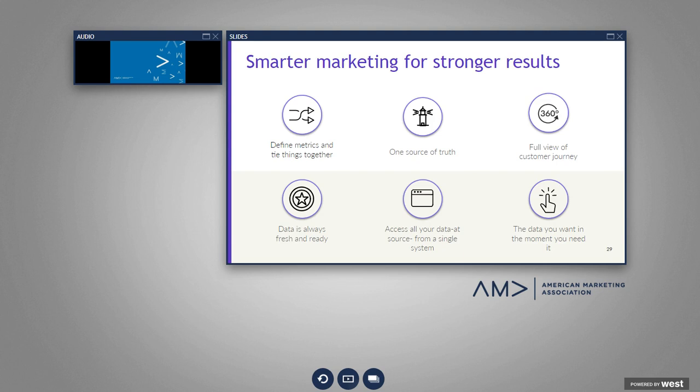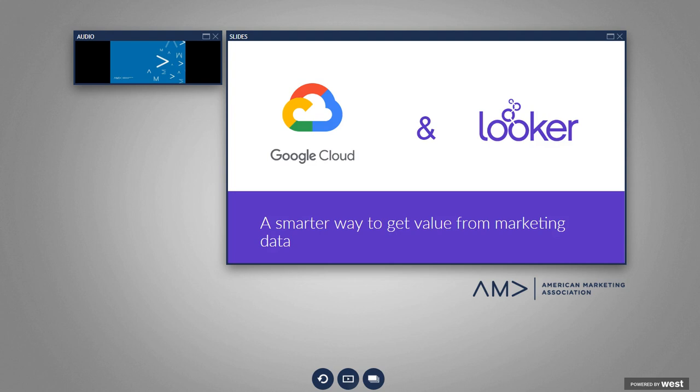So as marketers, we need to demand better analytics, and we need to demand a world where we have better results. It's where we define metrics once, and we can tie all these different sources together, ultimately ending up with a single source of truth, and hopefully a customer journey that really gets the full picture. Data must always be fresh in this world. If we send someone the wrong information because data is a week old, it's a terrible experience. But also access to all of your data in a single source, in the moment that you need it. Looker and Google Cloud really strive to do this together to deliver our customers the best experience possible in marketing. So with that, I'm going to turn it over to questions that we've had coming in along the way.